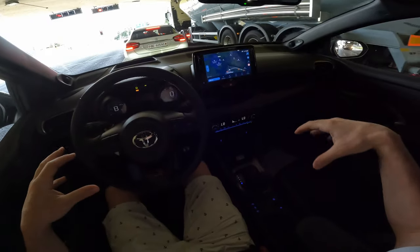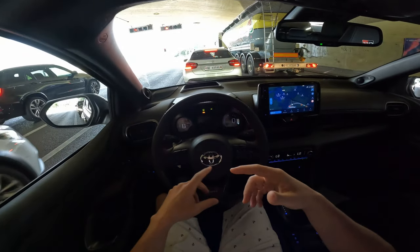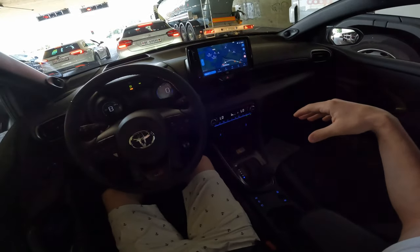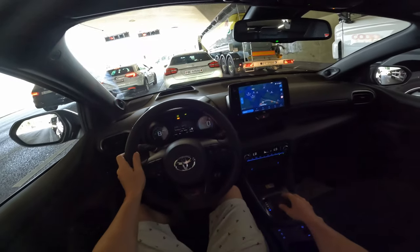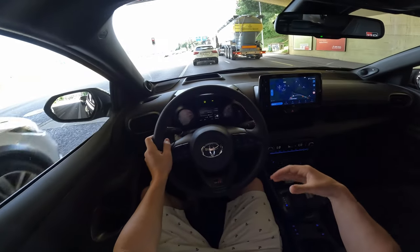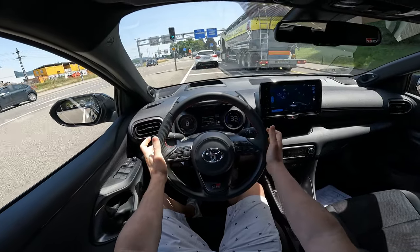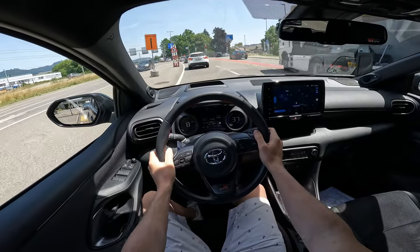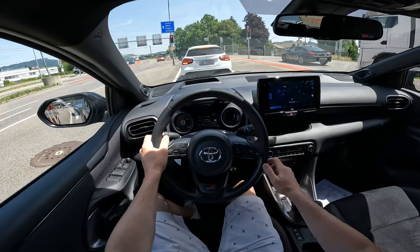More information about the car, interior, exterior, you will find out in the full review. I will have a separate video, full review, interior, exterior. There you can see everything about the car. You will find out more details about material quality, interior, exterior, and stuff like that. Too bad that I didn't have the chance to drive it more sporty, more aggressive. A lot of traffic today, and also the speed limit is super limited here in Switzerland, so you cannot have some fun like you should with this car.